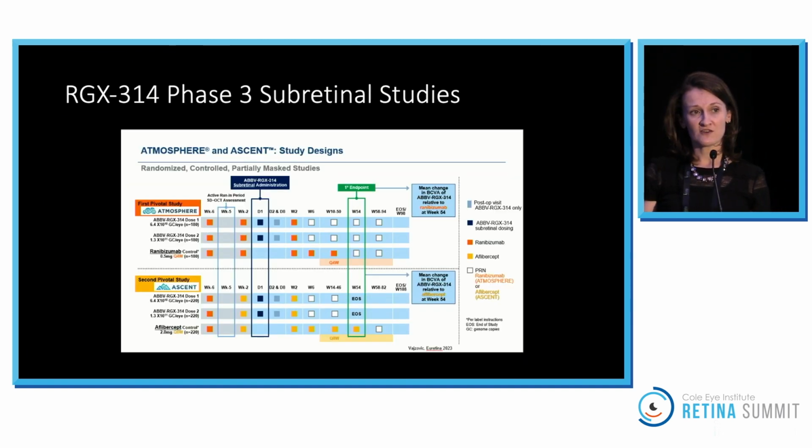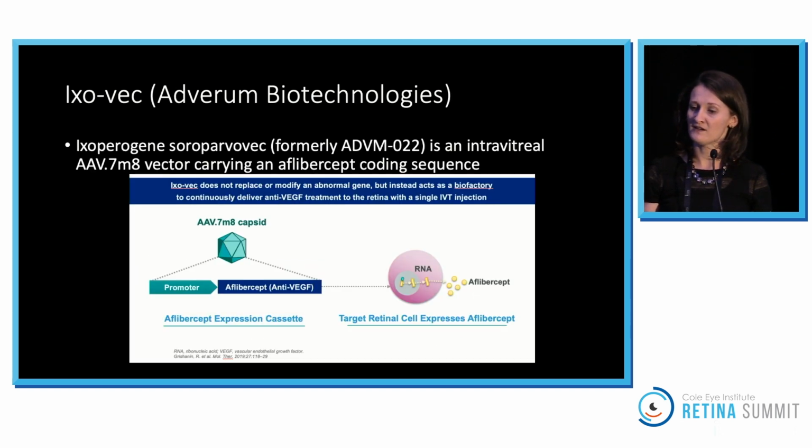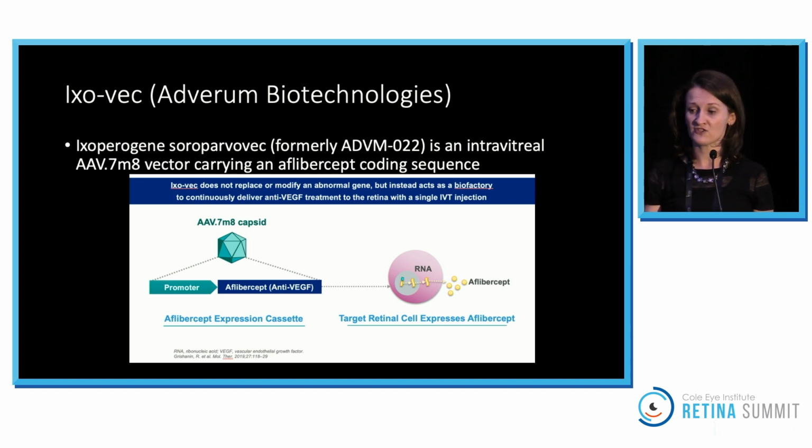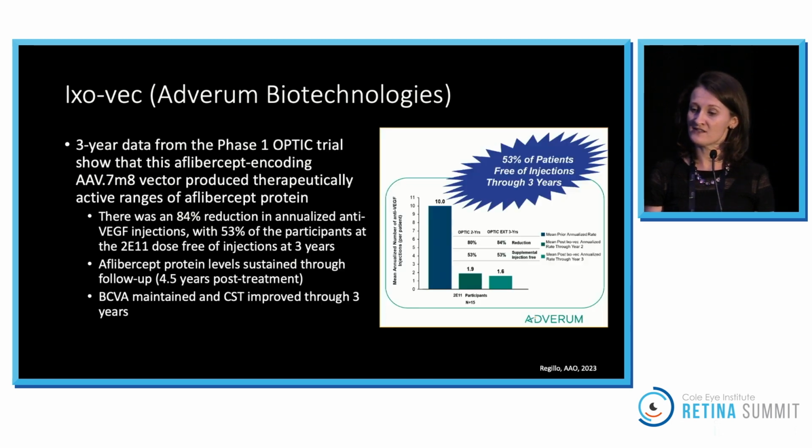The phase 3 studies are ongoing. So Ascent and Atmosphere, looking at the subretinal delivery. So Ixo-vec is another agent that's being looked at. It's an intravitreal vector that's carrying an aflibercept coding sequence.